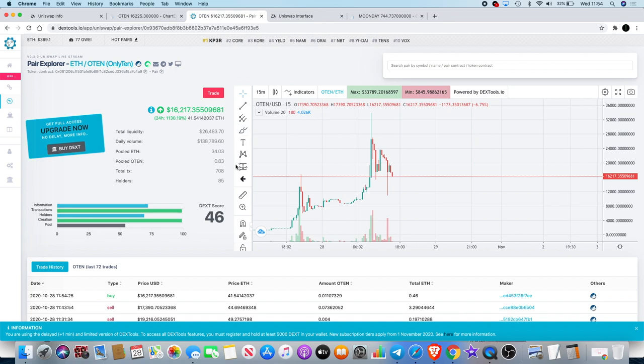The pooled ETH on here says about 34, and that's actually increased. I think people are being smart. That's increased from about 20-something, not even an hour ago. So obviously on the back of the dip, more people are buying the dips and they're pooling the ETH. So that's a good look. It shows that people do see the long-term potential in it. Whether that's accurate or not, I won't be able to tell you.